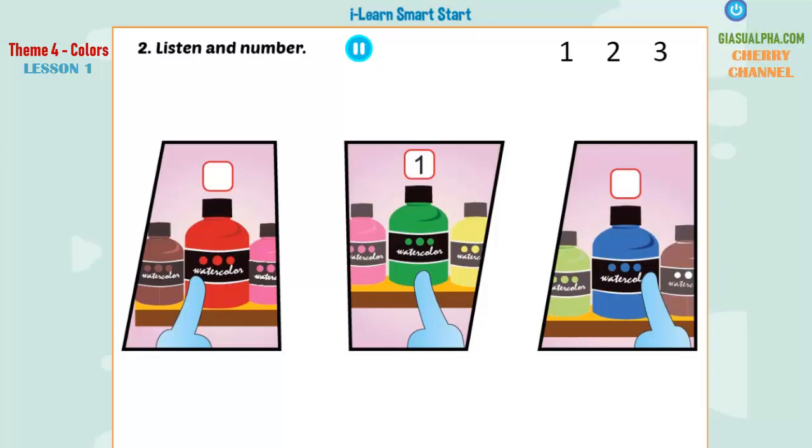What color is this? It's green, the color green.